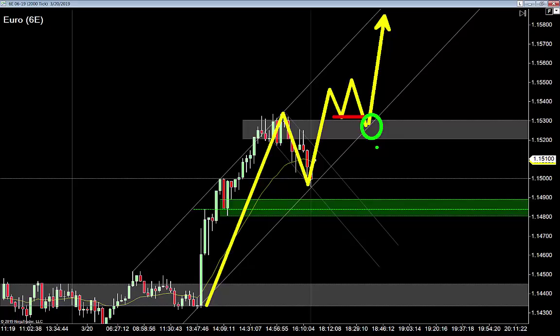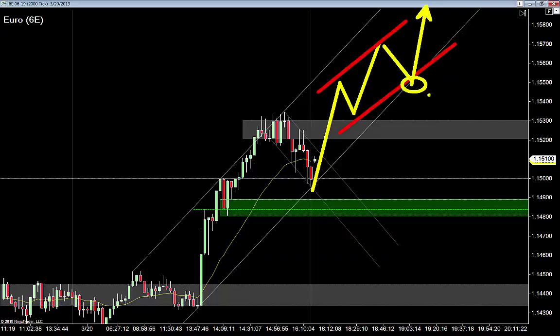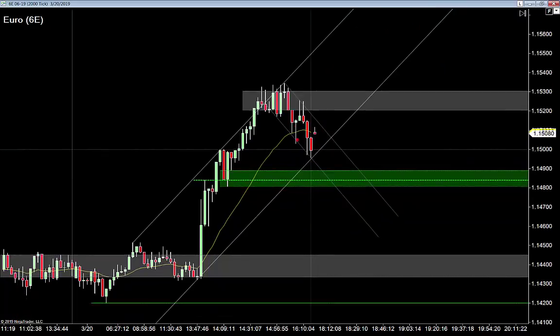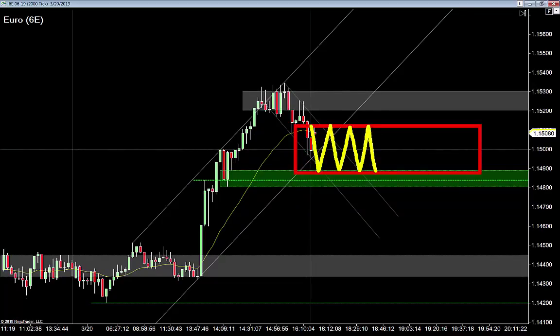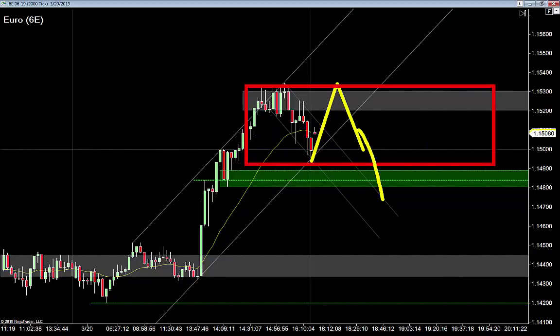If I don't get that trap, it'll probably end up being a spike and channel. And in that case, I'll wait to buy the pullback off the low of that channel later on. All right, guys? So a couple different scenarios to keep in mind here. One is, do we get stuck around the big round number, 1, 2, up we go from there? Or do we run up and bounce off that high? It's a trading range. 1, 2, buy back up.